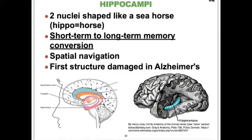The hippocampi are capable of converting short-term memory to long-term memory. And this is really important because the first structure to be damaged in people who suffer from Alzheimer's is the hippocampus. And if any of you are familiar with any of the symptoms of patients with Alzheimer's disease, indeed they're starting to have problems with long-term memory.